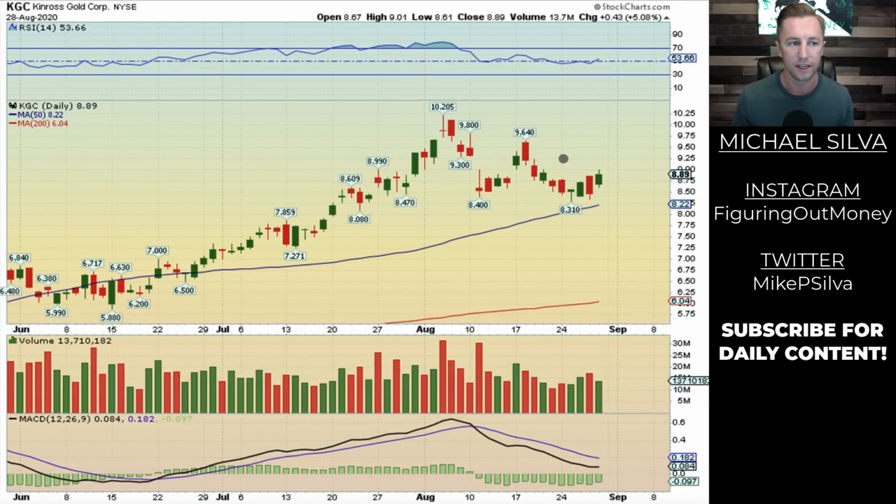Here is ticker symbol KGC. Let's go ahead and talk about the context. This context to me is a little bit more bullish than the last one. Why is that? Well, we have the 50 sloping a little bit steeper up, and we have the 200 sloping a little steeper up. Both have a good spread, some bullish context.